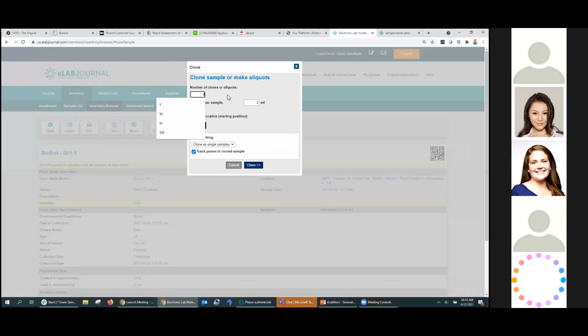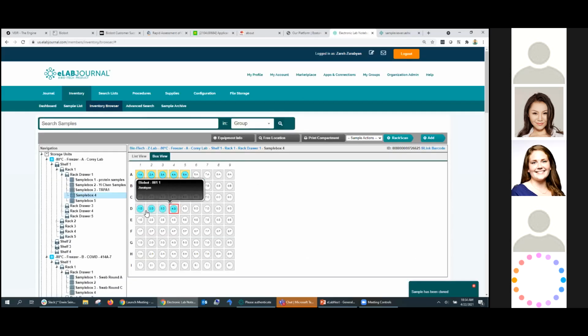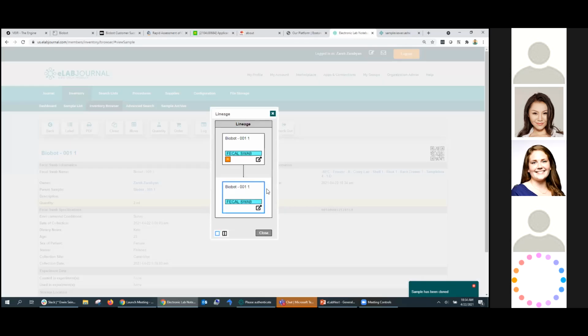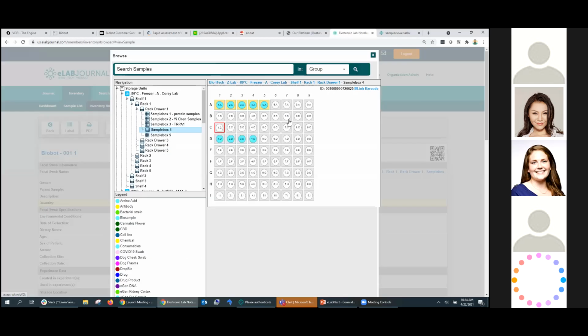So if you are making aliquots, you can do that directly in here. Let's say I'm making 4 of these and I want to track the parent in the process. Now what that will do is when I access this and press this lineage button here, I'll be able to see exactly where it came from. And you can have a bunch of different sample types have this parent-daughter relationship in the system. And I'll show you some more features on that. You can move samples around.